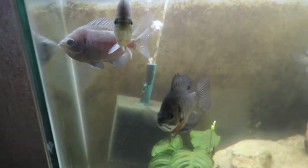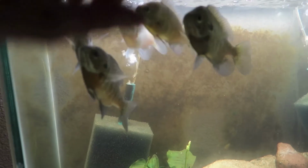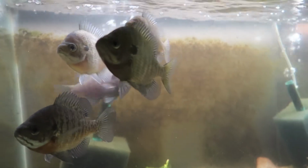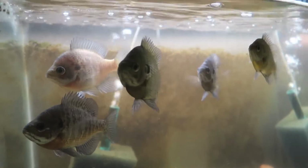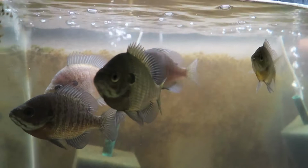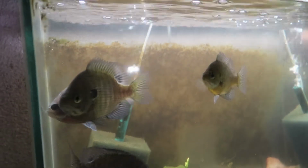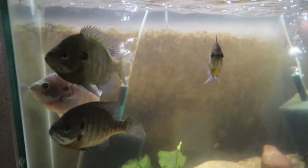You can see the old bluegills, they're just waiting for food. These guys are savages too. This is the big one, the big boss. And then I think there's a couple more males in there. You can see they're getting color now. It's winter time, so the water's like 50 something degrees, so it's pretty cold, but you can see they're so hungry. I'm gonna see if I can get a good camera angle and see if you can see them eating.